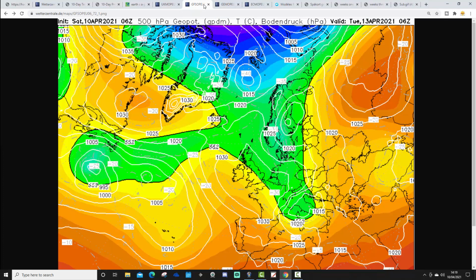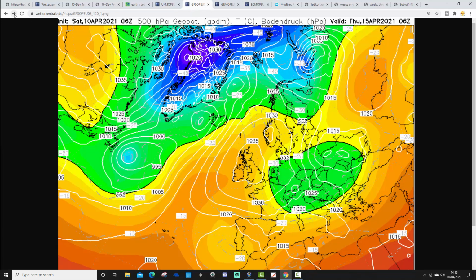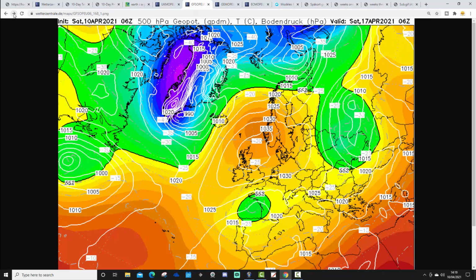Let's go further out with the GFS 6 then. So here we go. High pressure is dominating the weather on Tuesday, bringing lots of dry weather with it. This high pressure will carry on in control of the weather through next week. May pick up a bit of an easterly wind down in the south, which might drag in more cloud, a few showers there, but otherwise the high pressure dominates, so we will have a lot of dry and fine weather to come.